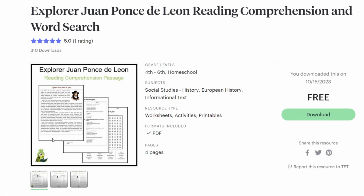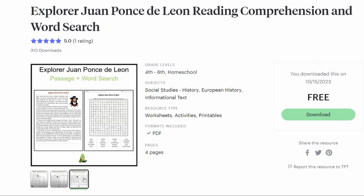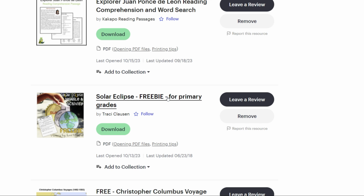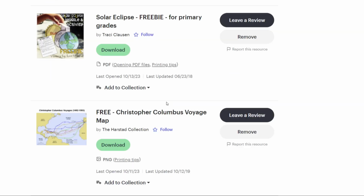Yep, it was free. So we were talking about this point in history and there were some fun little word searches that we could tie into our day, which I thought was pretty fantastic. Not this recent eclipse that is about to happen, but one that happened previously. We did this fun little activity, and this was a little freebie.